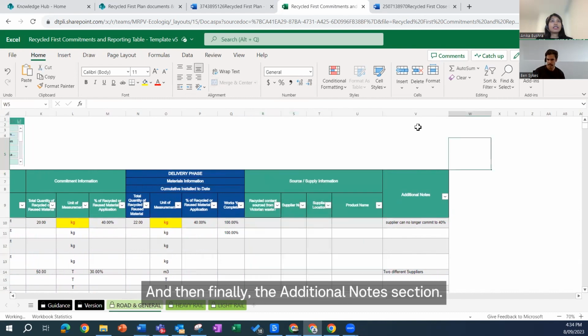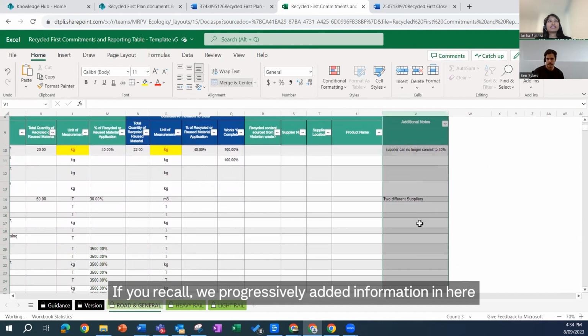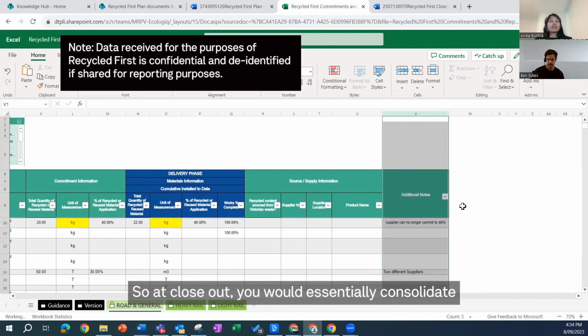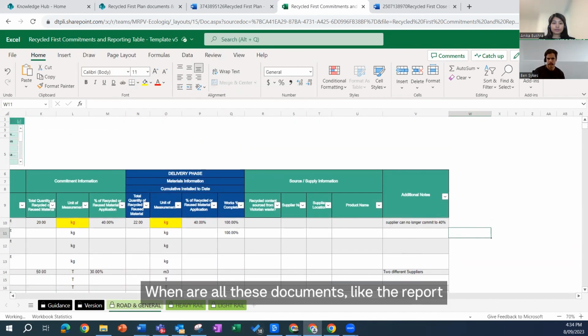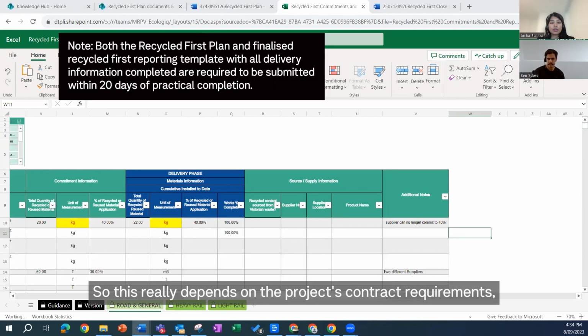And then finally, the additional notes section. If you recall, we progressively added information in here regarding any discrepancies in the commitments and delivery phase. So at closeout, you would essentially consolidate all of this information and reflect it in the closeout report. When are all these closeout documents, like the report and the closeout table, due? This really depends on the project's contract requirements, but generally within 20 days of practical completion.